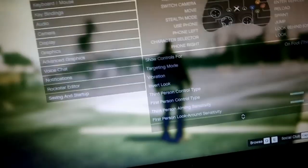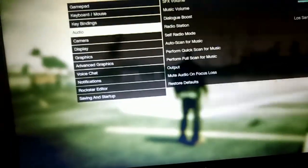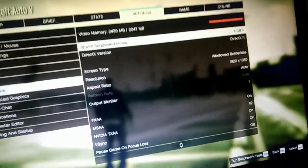I want to show you the settings, though. I know it's not impressive, but for this video card, I just want to show people that this video card has nothing to hold it back anymore. Yes, I am exceeding the video memory. Thank God GTA allows me to ignore the suggested limits.